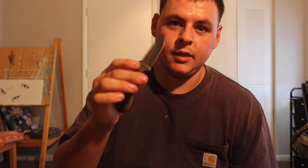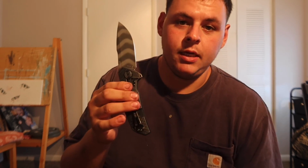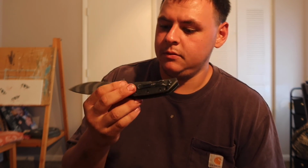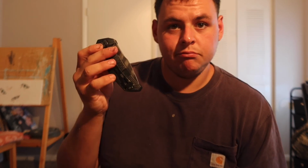But like I was saying, where I left off was Leatherman Wave. There's going to be a review for this coming out here soon. My Izula, there's going to be a review coming out for that. And there will be a review coming out for the ZT-0308 in about a month or so. My buddy Fish sent this knife in to me to review. So, brother, I'm going to sharpen it up and send it back to you whenever I'm done with it.